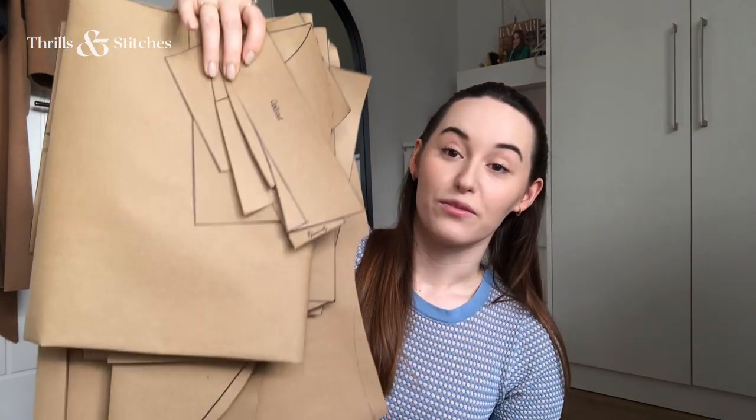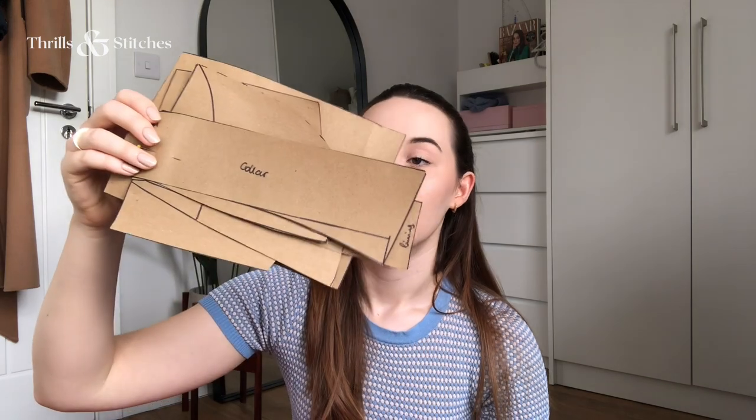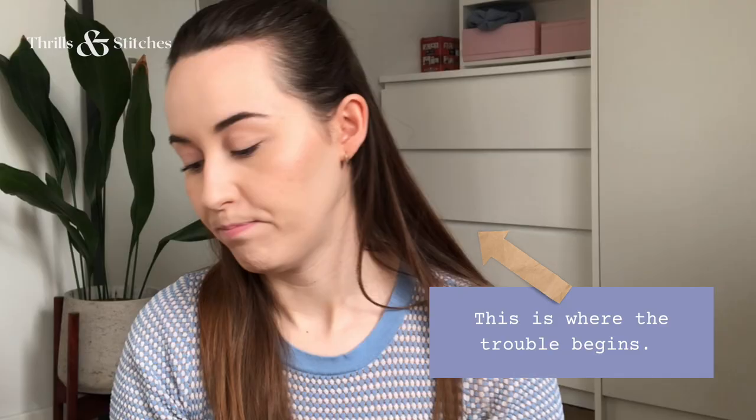So I already created the pattern for this look. It's a lot of pieces. So if you're interested, let me know in the comments. Maybe I can make a video just for the pattern. But it has quite a few pieces. These are all of the small pieces, like the waistband, the collar, the pocket for the jacket, etc. We also have the trouser pattern, which is actually kind of cool because it doesn't have a side seam.